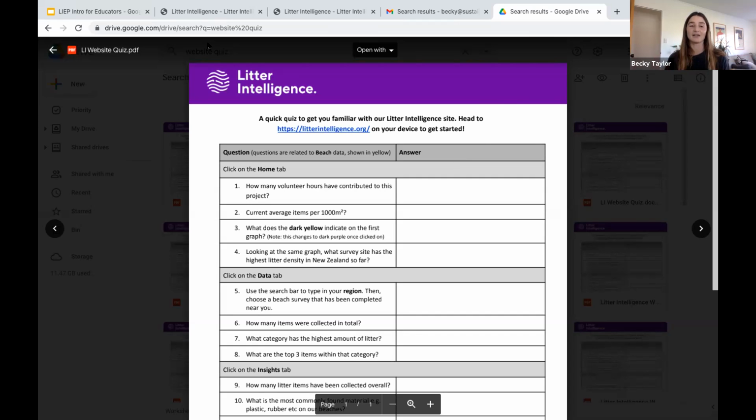NIWA is currently, as we speak, sorting out the methodology for how schools can monitor freshwater spaces. So if you've got a river, lake, or estuary close by to your school, there'll be a different methodology for that particular way of collecting data. Right now, I can only help you with coastal data and beach monitoring.